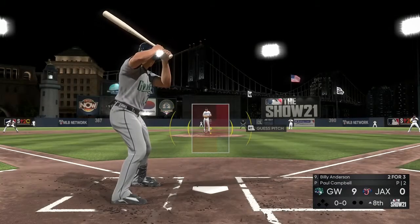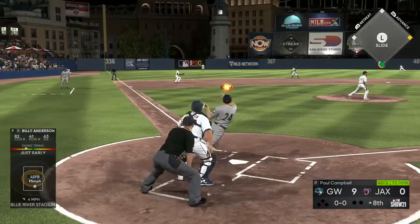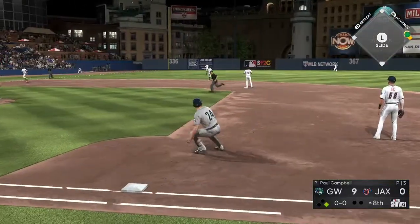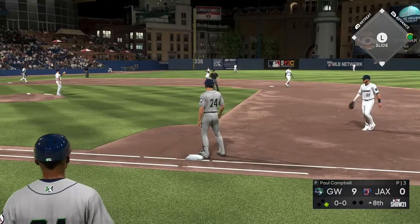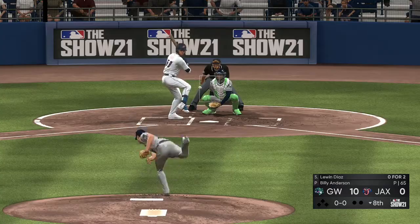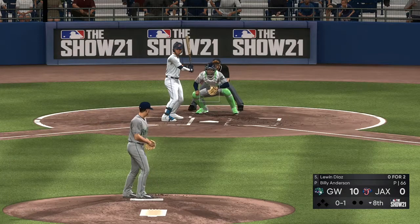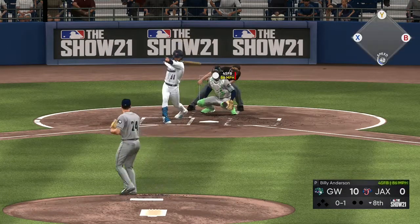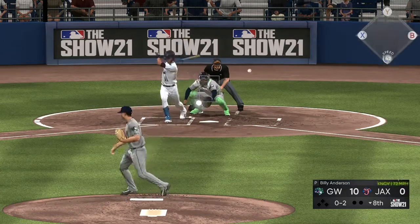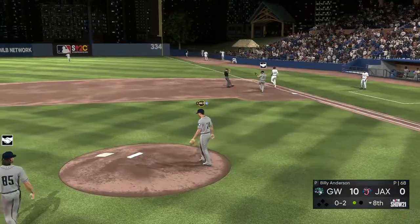Anderson. Into the box now, Billy Anderson. And he's first pitch swinging here as he lines this one into left field for a base hit. Stepping in now, Lewin Diaz. And on the first pitch, he grounds foul. 0 for 2 from him so far in this one. 0-2 count. Here's the pitch. Slow little grounder left side. He's got it. And that's the first out.